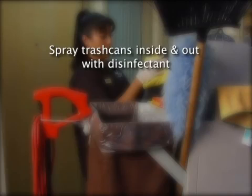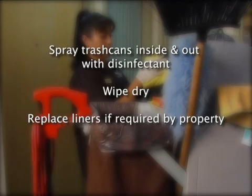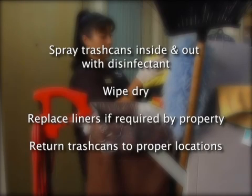Spray trash cans inside and out with disinfectant spray cleaner and wipe dry. If liners are used at your property, replace them each time you clean a guest room. Be sure to return all trash cans to their proper locations.